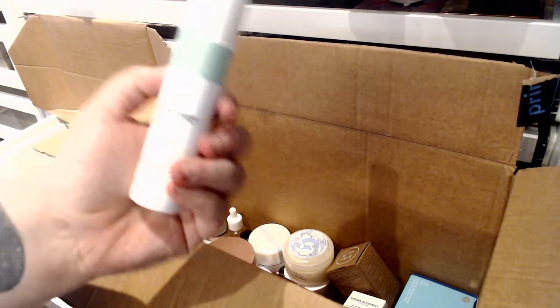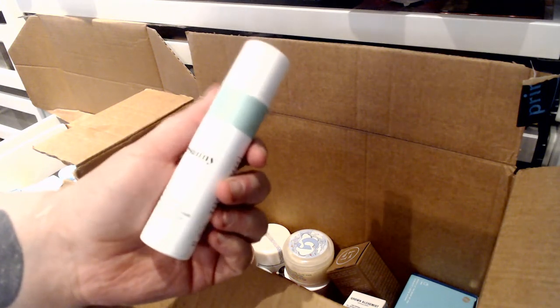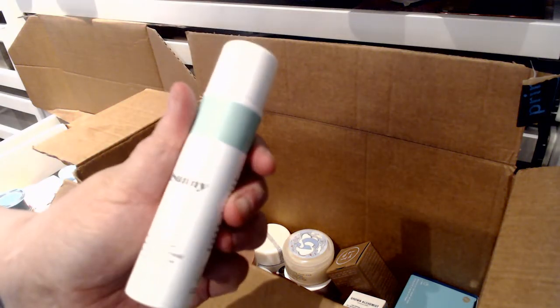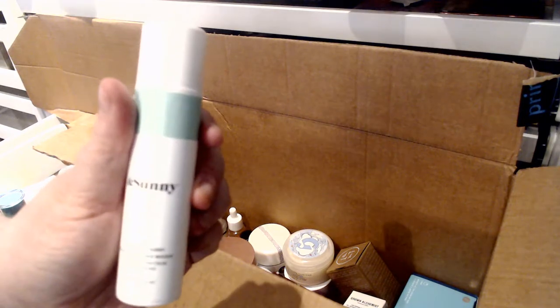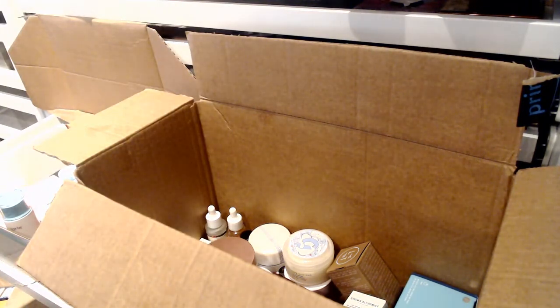All right, this is the And Sunny Full Face of Sunny Charcoal Silk Face Mask. I love And Sunny. They make really great products. They're a CBD brand. I'm going to set this aside though, just because charcoal doesn't work super well for my skin, and I'm going to pass it on to somebody who would appreciate it.